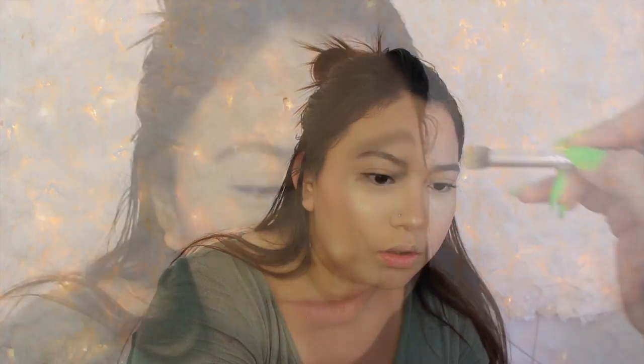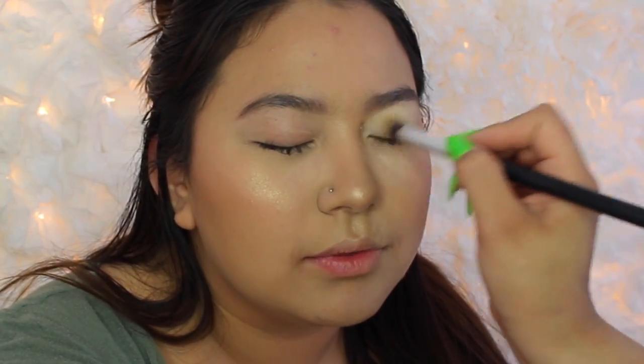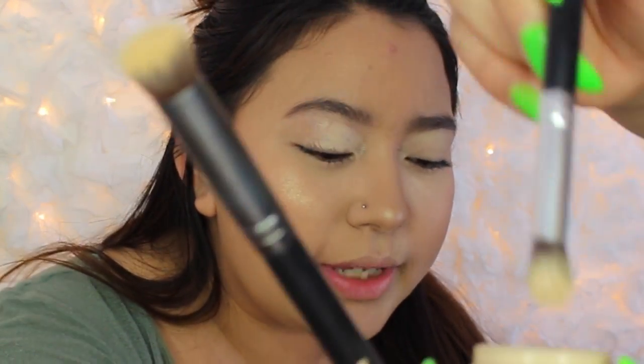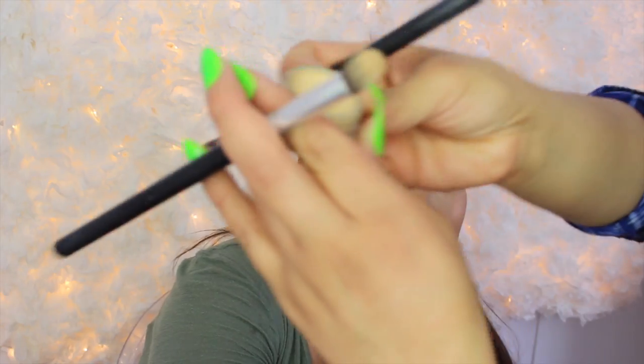For eyelid primer today, you could use a concealer, but I went ahead and used MAC Soft Ochre Paint Pot. This is my go-to paint pot to use on every single person. It just works good, and it really holds your eyeshadow on all day. Like, I've never had to worry about it. So if you're looking for something long-lasting, this is a good product. And I just applied it to her eyes, and you always want to go ahead and set your primer.